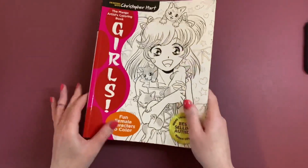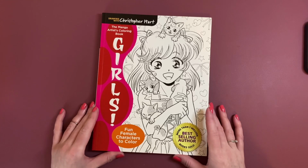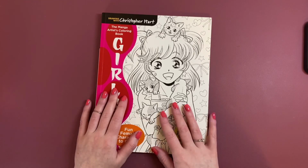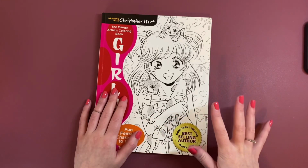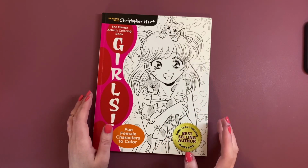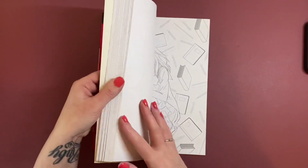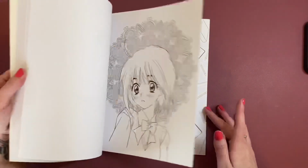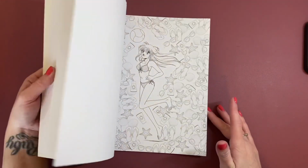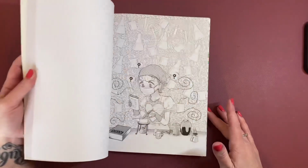So the next one was a manga book that I purchased. This is possibly the only manga book I've got other than Camilla D'Errico. This one's by Christopher Hart. I did colour one page in here that I wasn't happy with. I did show it in one of my completed pages videos, and it was that one. Let's just never look at that again.